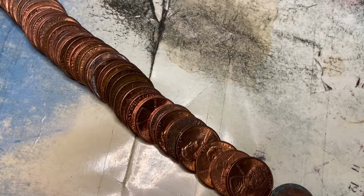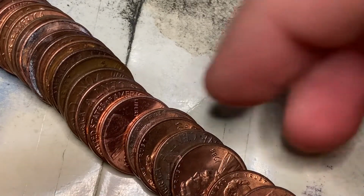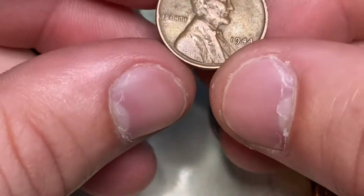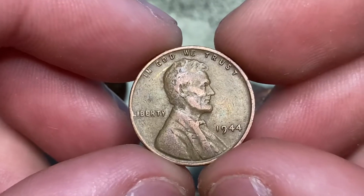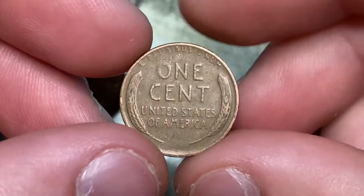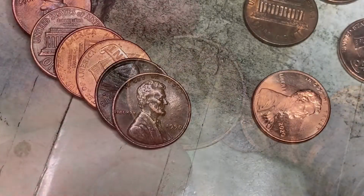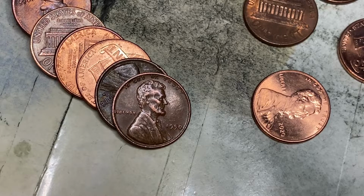Roll number 6 of this first box is going to give us our first find. And I saw it sticking out of the roll right here. And we've got a 1944 Philadelphia. We have this one in the book already, but awesome way to start this box. Let's keep going.